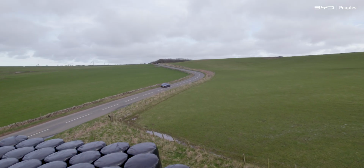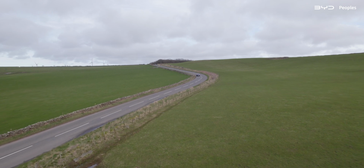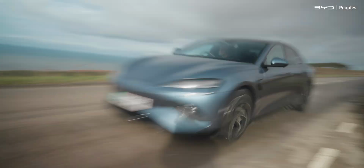The SEAL has 308 brake horsepower, which is pretty punchy. It'll also do 0 to 62 in only 5.9 seconds, so this is a fast car.